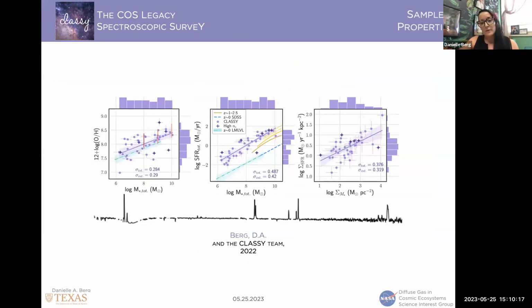Our general sample has properties that span a large range, and the goal was really to make sure that we were getting lots of different types of galaxies, so that if you were looking at galaxies of different sizes, different types, or different redshifts, we'll hopefully have something that looks similar to yours. In particular, you see we really span, on the left, the oxygen abundance, which is metallicity, versus stellar mass, the standard redshift 0 range, which from the Local Volume Legacy is plotted in blue. And then those vertical reddish orangish lines are some of the markings from the Sloan Digital Sky Survey.